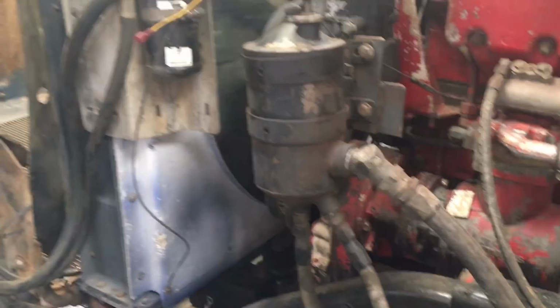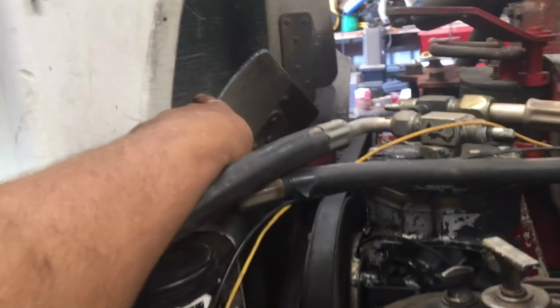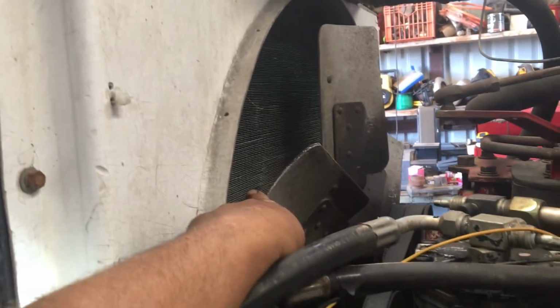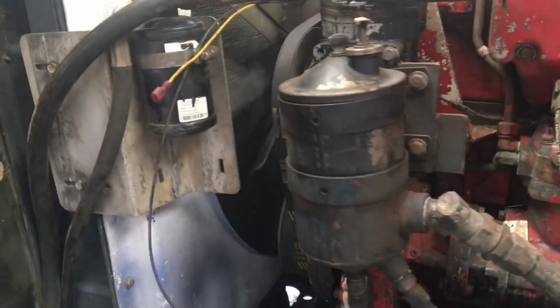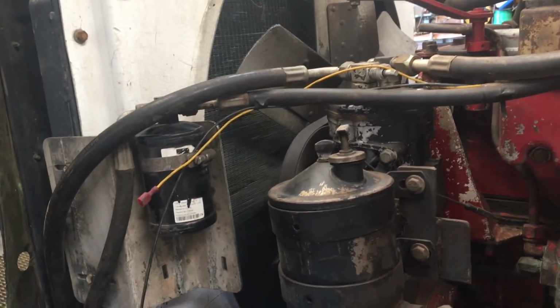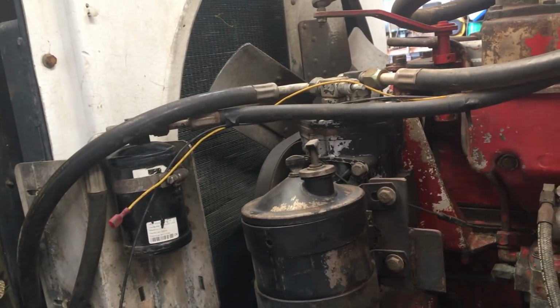Well, I got the radiator back in a little rough, got it full of antifreeze. I think everything's going to work out. The only thing that's a little different on this radiator, other than it's wider, is the fan blade on this one is a little bit smaller than what the original truck had. I think the fan blade measured 1.5 inches bigger than this one, or maybe 2.